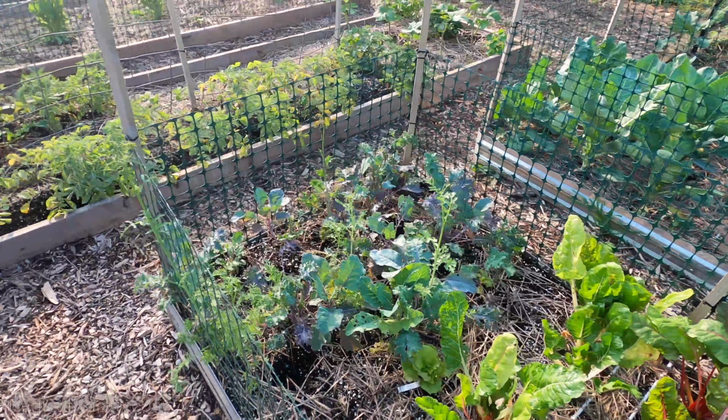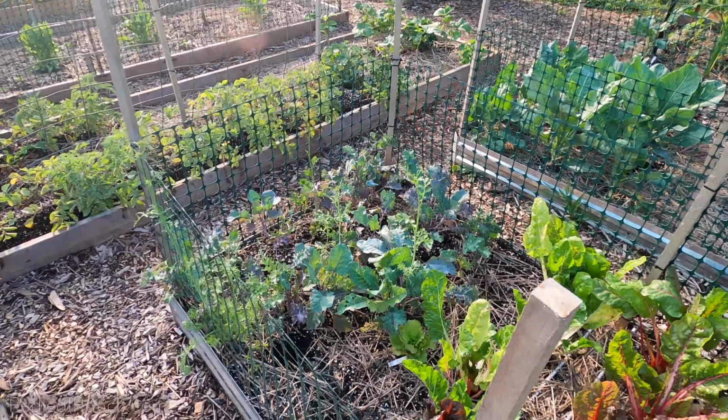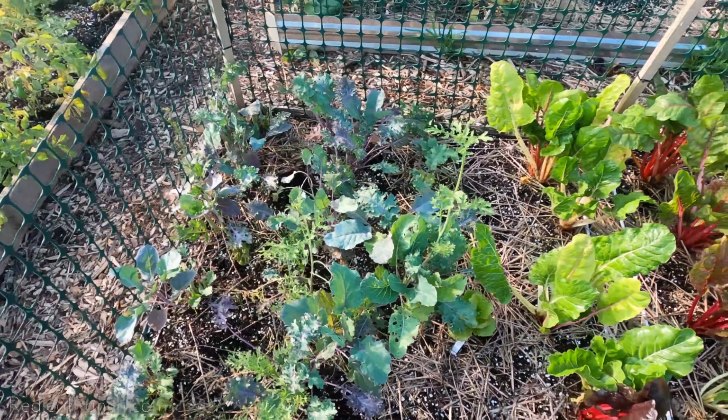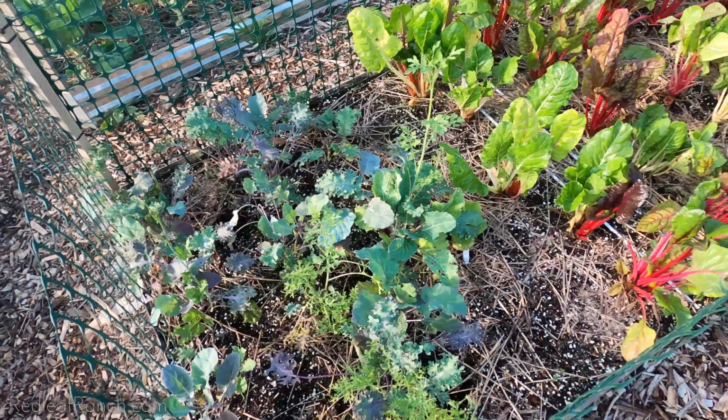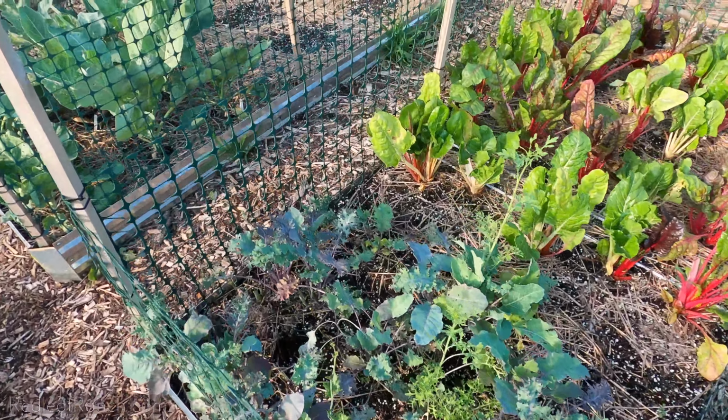Oh my gosh, y'all, we finally got rid of those tall bolts and flowers. There were so many seeds. I collected a whole bunch of them. And I'm looking to start selling some seeds soon, so be on the lookout.